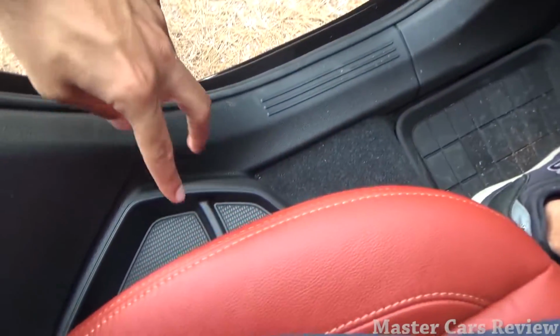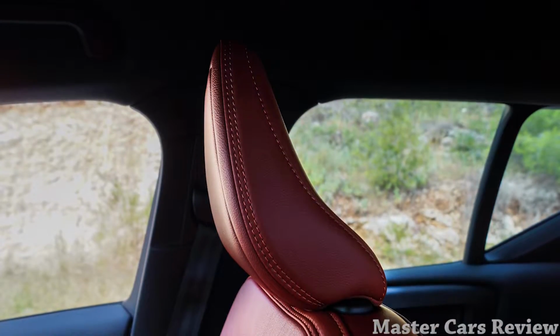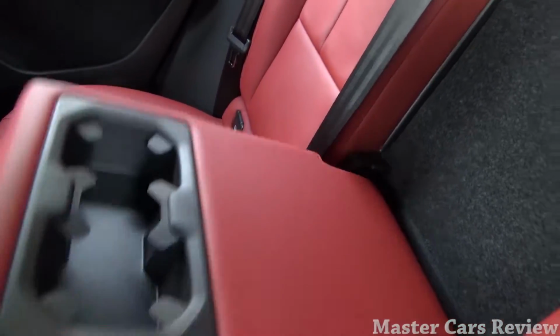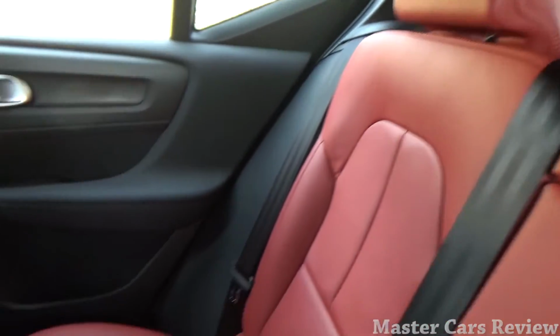But you have also some storage space here with, of course, some storage space on the door bin, which is deep but not very wide. I'm a big fan of the way these headrests are designed. And then here you can open up, you have your armrest with 2 cup holders. And would you look at this leather, wow, I'm a really big fan of this red leather.